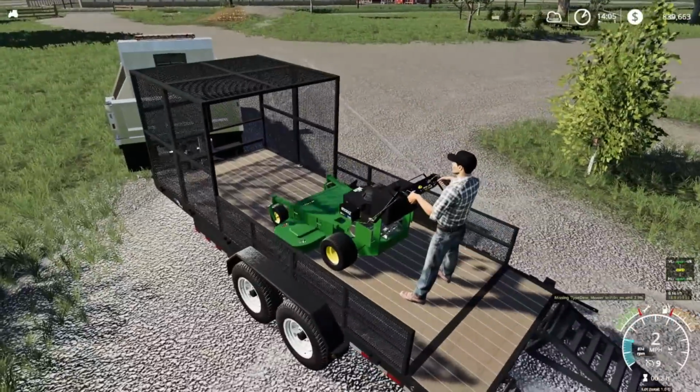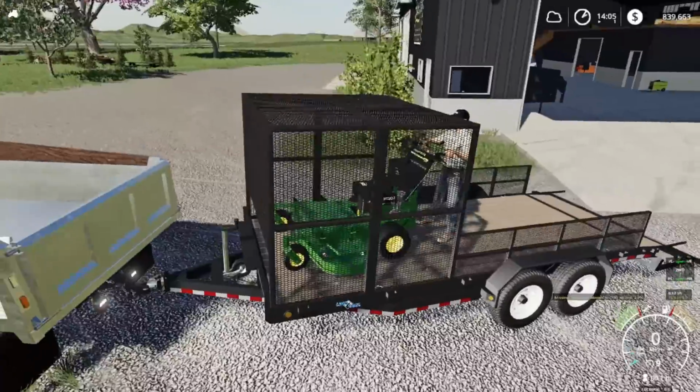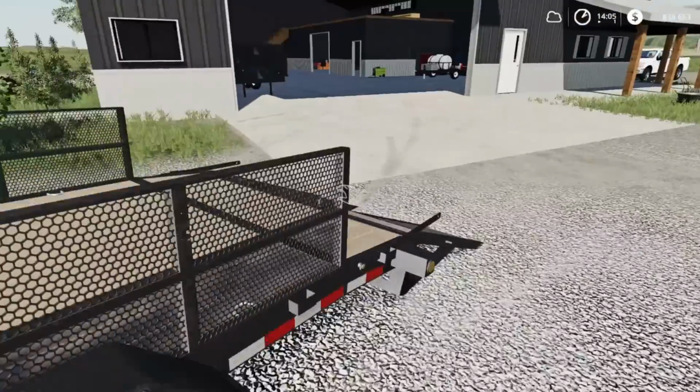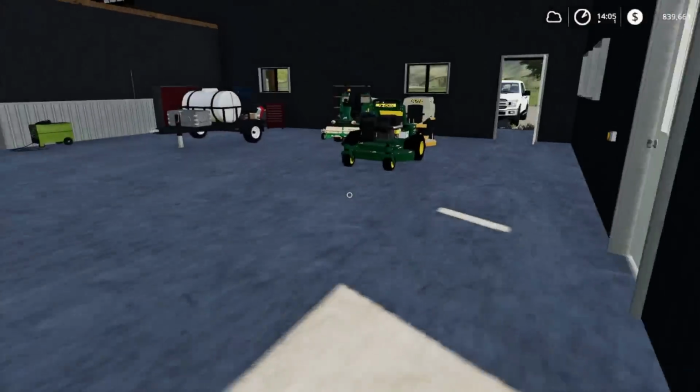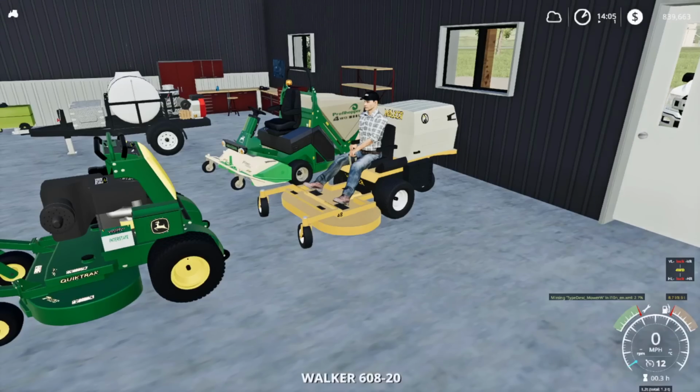If any of you do not know, this is actually based off my real mower in real life. It is actually sitting out in my garage right now. It's kind of funny. I love it. And next mower we'll take... Actually, let's shut that door. And then let's fire up the Walker.